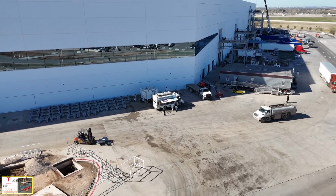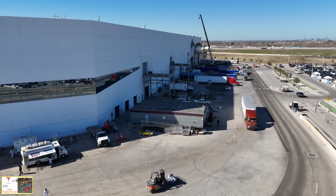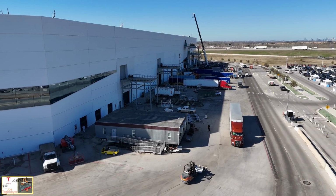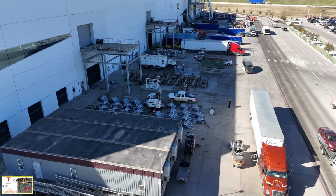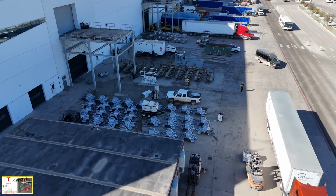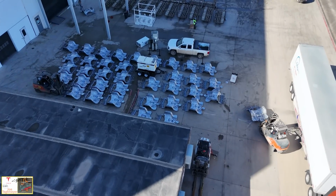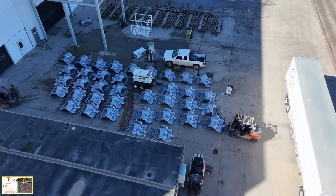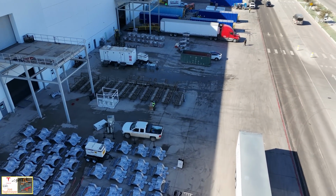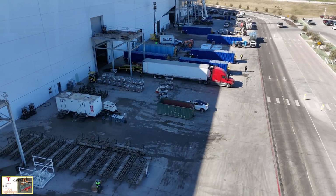And some other interesting things going on here at the north end. We see that forklift on the bottom bringing another just made casting. It's a rear casting for the Cybertruck. And for some reason, they are storing them all here just on the north end of the paint shop for right now. These are rear, but they haven't been trimmed yet, and they have some of the flashing that's part of the casting process, and those will eventually be trimmed and then hopefully used for new Cybertrucks.